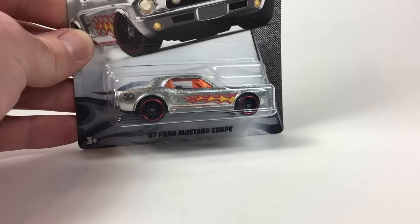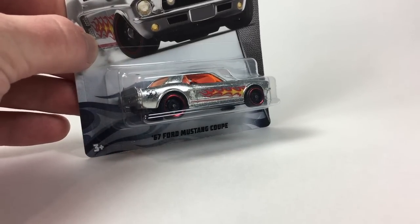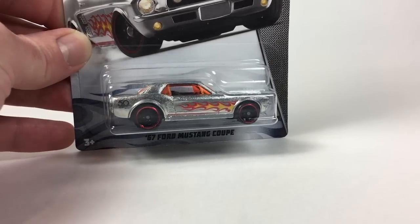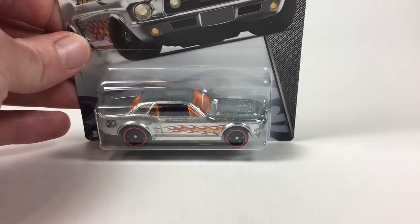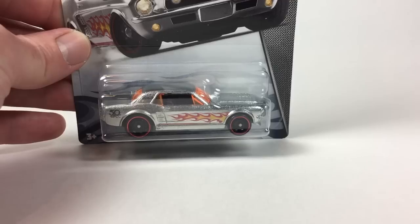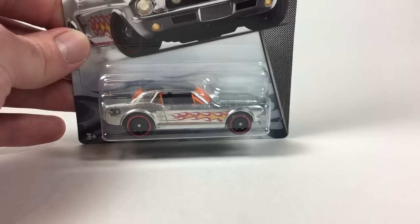And they are coming in dump bins all by themselves, which is about a 9-case dump bin, 972 car case dump bin is how these are being found. At least that's how they're being found right now. And it's for the 50 years of Hot Wheels.